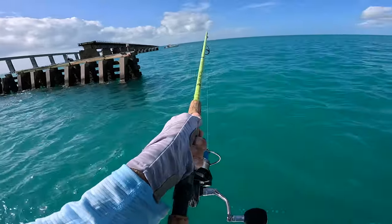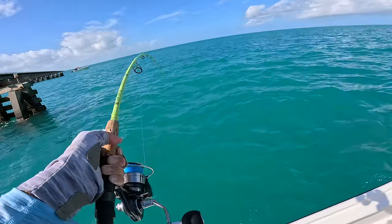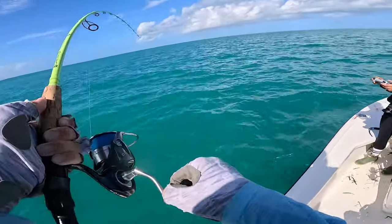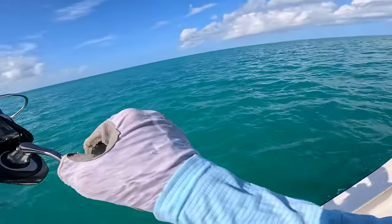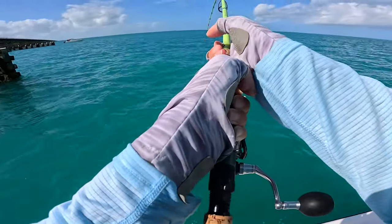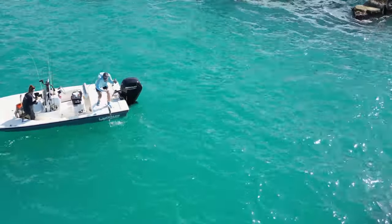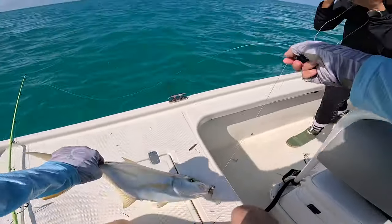Oh, we got a follower, Aaron. Follower. Yeah, right here. All right, hold on, I'm bringing it in. I don't have the booty. Come on, vamo. He's right here underneath us. You could just try vertical jigging it. He might have went away. Another good size one right there. Beautiful.